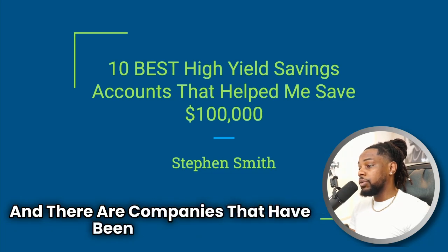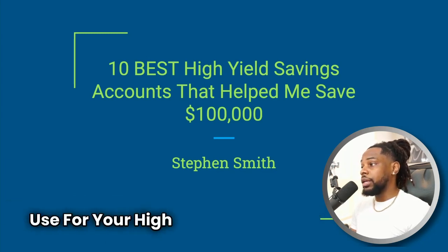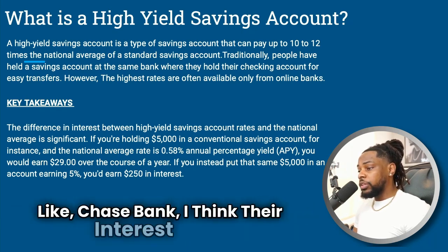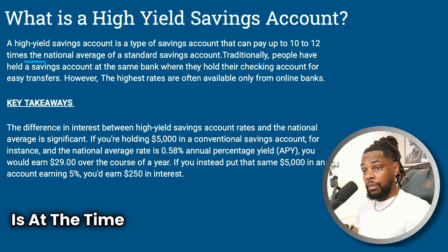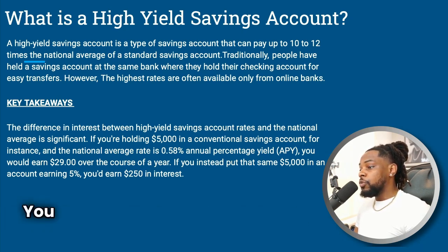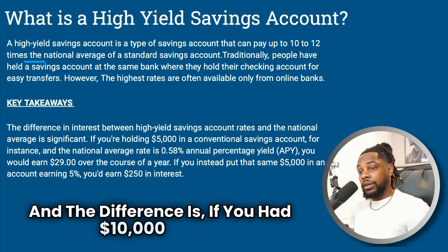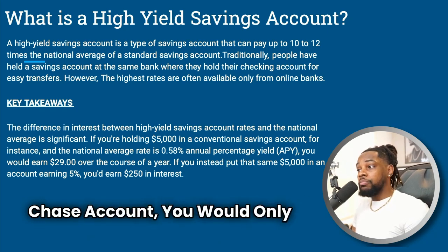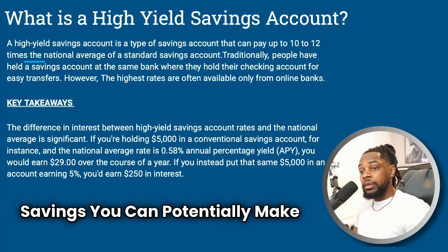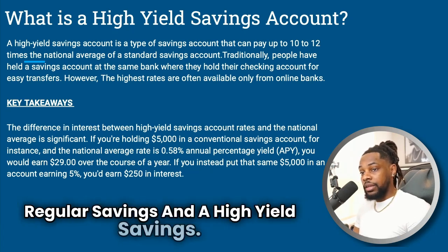And there are companies that have been around for a fairly long amount of time that I feel like are good companies that you can use for your high yield savings. So one good example, if you look at Chase Bank, I think their interest rate currently, and again, this is all dated, this is at the time of recording, is 0.01%. And then you may see a high yield savings that gives you 5%. And the difference is if you had $10,000 in the Chase account, you would only make back $1. If you had $10,000 in the high yield savings, you can potentially make $500 in interest. So that's just the difference between a regular savings and a high yield savings.